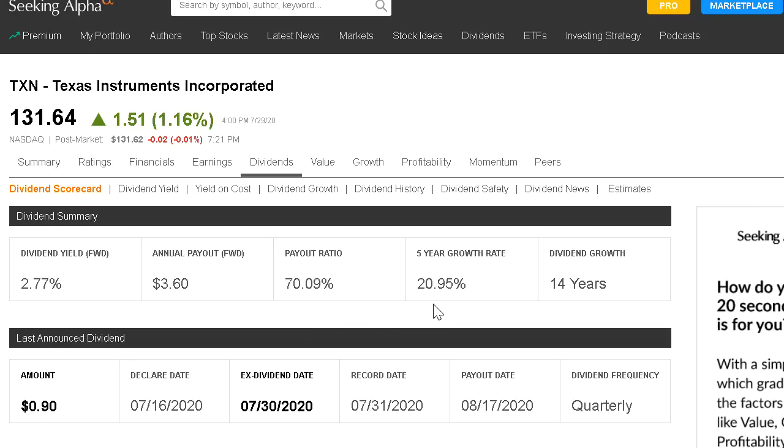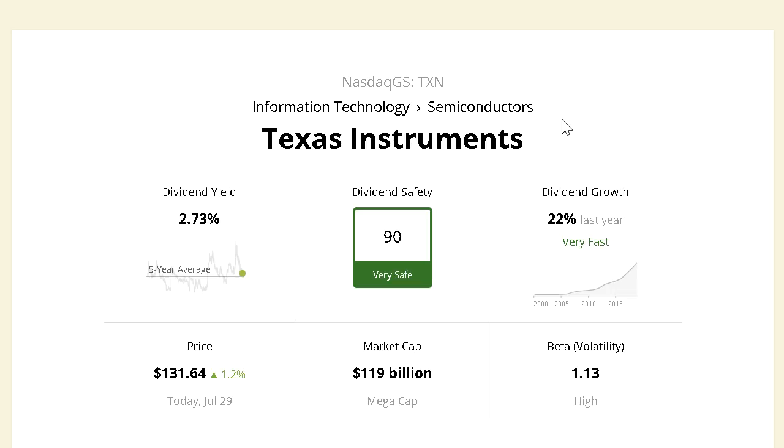And they have a 5-year dividend growth rate of close to 21% average over the past 5 years. And they've been growing that dividend for 14 consecutive years. Once again, that shows they have a good history of continuing to raise that dividend year in and year out. Moving on to dividend safety, still a very safe dividend with a ranking of 90. All these companies so far have ranked very safe, and it's very unlikely that any of these companies will get their dividend cut anytime soon.